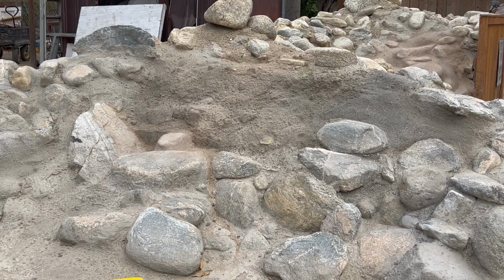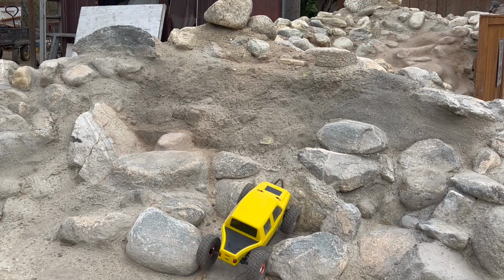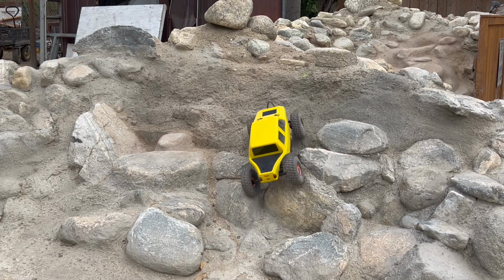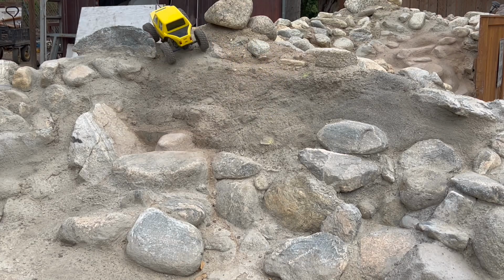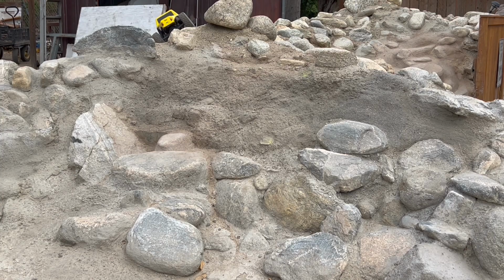That was really nice, though. That was really nice. And just as far as vertical attack, yeesh. I guess Yella just really benefits from that ground clearance.